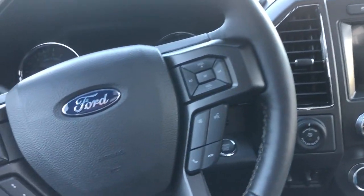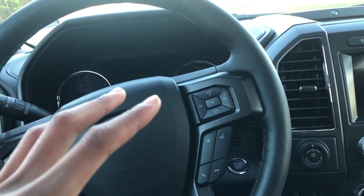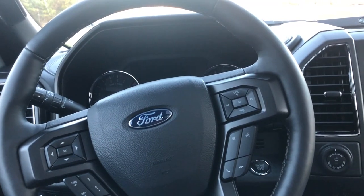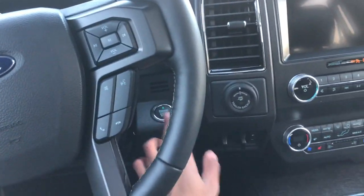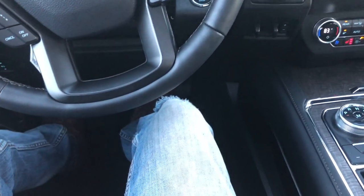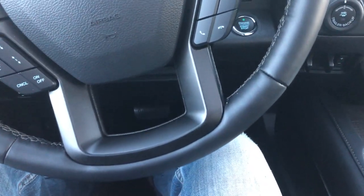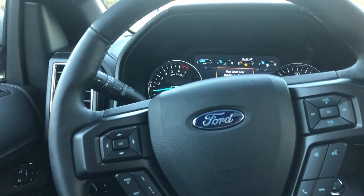To start this vehicle, you put your foot on the brake, and when you turn the vehicle off, your driver's seat's going to move back and out of the way. So if you get in and your seat's not where you want it to be, just leave it until you start it. Because when you start it, it's actually going to slide your seat forward. So unless you made an adjustment to the seat, 9 times out of 10, when you first get in the vehicle, it's going to move your seat right back to where you had it. It does that so you can get in and out of it a lot easier.